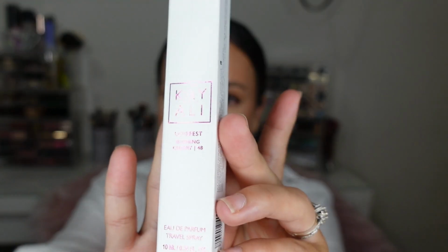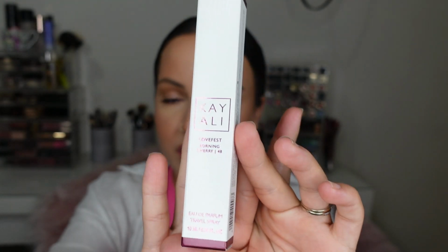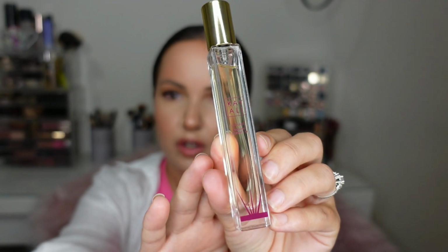So first of all, yes, I got the rollerball. This is what the rollerball looks like. I love that they changed their packaging. They used to do the mini, like original bottles, but to be honest, they just looked so small. They looked like a sample kind of thing. So I like that they changed the packaging to an actual, and I'm saying rollerball, but it's not a rollerball, it's a travel spray. So it's sleek, minimalistic, and I love this.